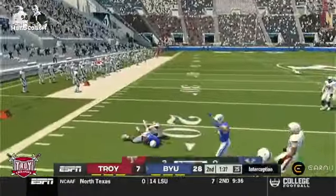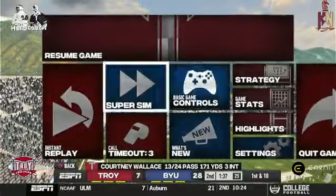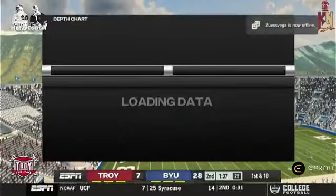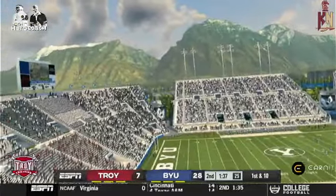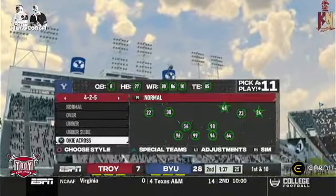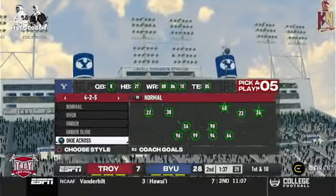Fires in a hurry. Interception. We're going to find out what kind of character this football team has. I mean, I thought they had a chance to get back into this game. Now this big interception, let's find out what kind of fight and character they have to try to get back in the game.